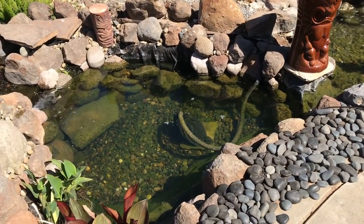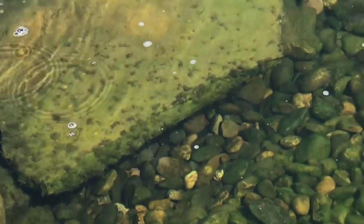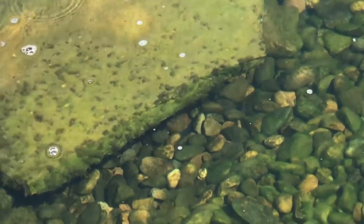But just a quick little update on Tiki Falls. As you can see, I do have fish, but they're in their fish cave right down there. Yeah, they're still skittish. So that's pretty much it here at Tiki Falls.